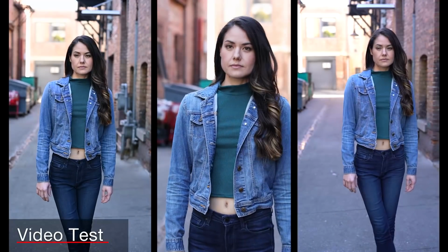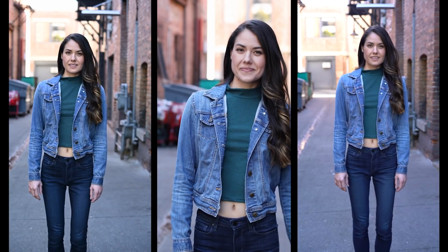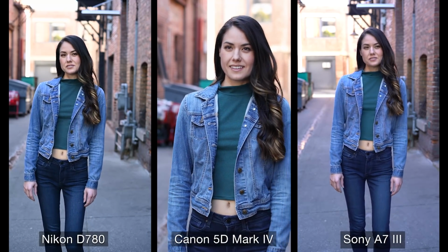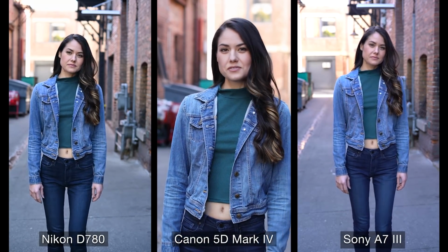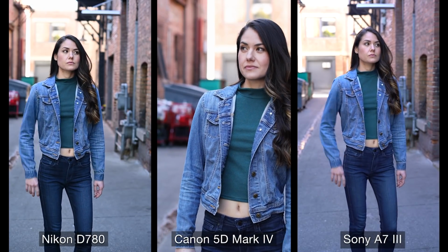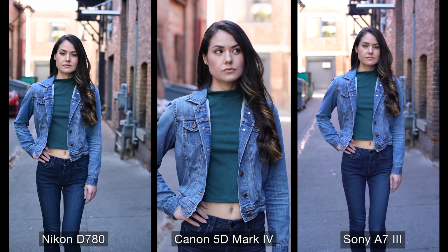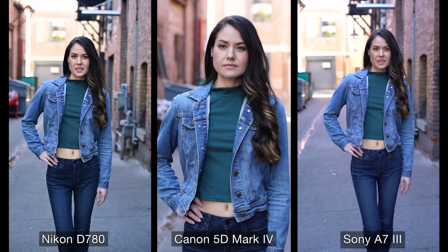Our final test here, the video test. So these are all just shot in the standard picture profile, out of the box, if you just wanted to point your camera and shoot. And if you're wondering why the Canon is as large as it is, it's because it has a crop factor, a major crop factor when you're shooting 4K. There is some more on the Nikon, which I'm not seeing on the others. Oh yeah, you're right. But it looks like a clear image.